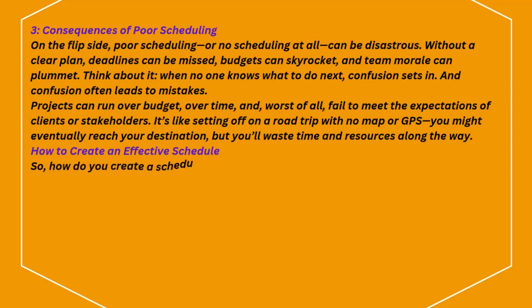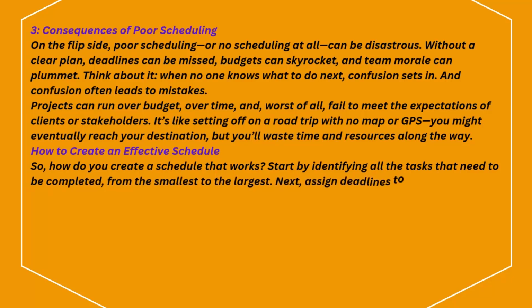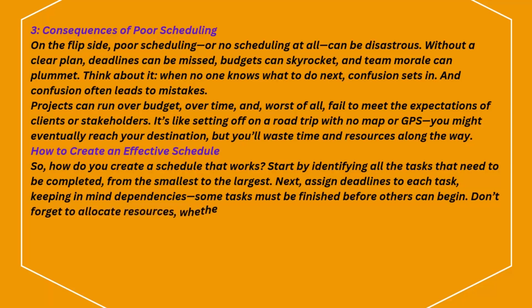How to create an effective schedule. So, how do you create a schedule that works? Start by identifying all the tasks that need to be completed, from the smallest to the largest. Next, assign deadlines to each task, keeping in mind dependencies. Some tasks must be finished before others can begin.